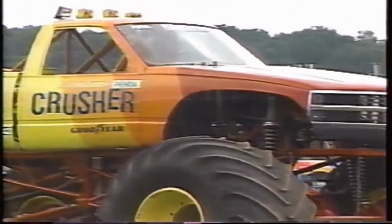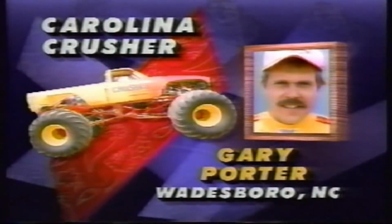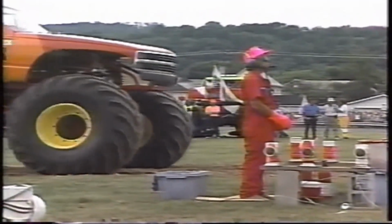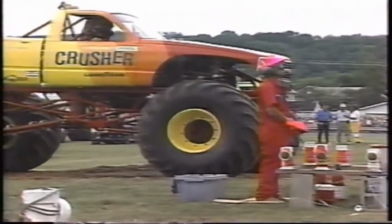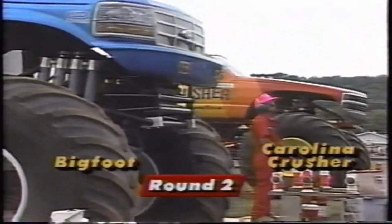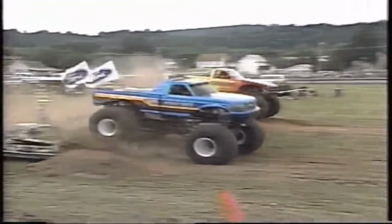Now we are in action, round 2. Carolina Crusher, Gary Porter out of Wadesboro, North Carolina, in the Chevrolet. He has certainly been a force the past couple of seasons, and he will stage against Big Blue, Bigfoot, the Ford of Bob Chandler out of St. Louis, Missouri. Gary Porter is your defending champion in this series, so he would love nothing better than to do it 2 years in a row, but Andy Brass is not going to have a bit of that.